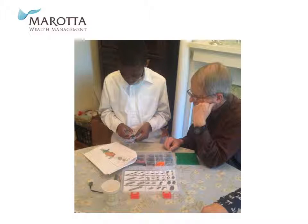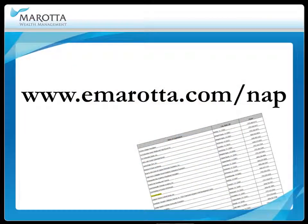CHAT is one of about 300 organizations. In order to qualify, what you need to do is contact the qualifying organizations. And I put a link here to a website that we keep updated, www.emarotta.com/NAP for Neighborhood Assistance Program. That gives you links to the programs in the Department of Social Services and Department of Education through Virginia State that offer these credits. The list is being updated, and so if you go there now, you'll see last year's list.